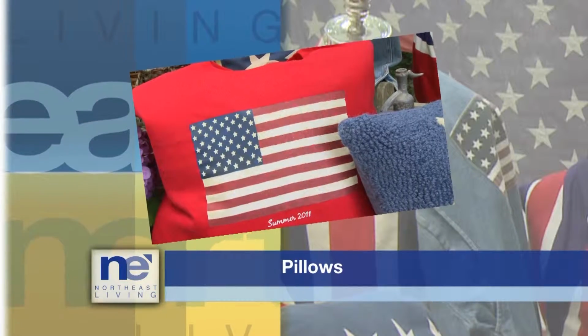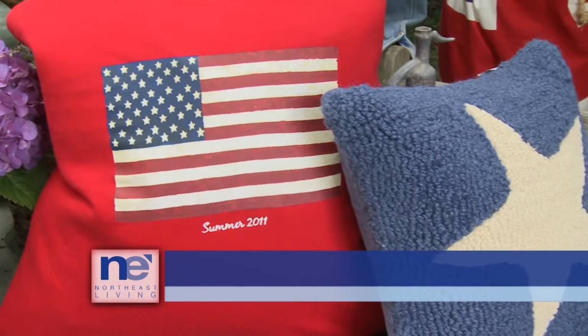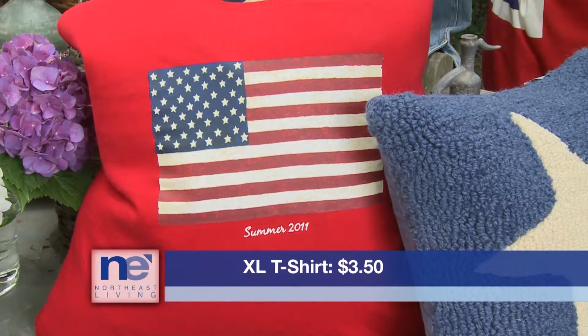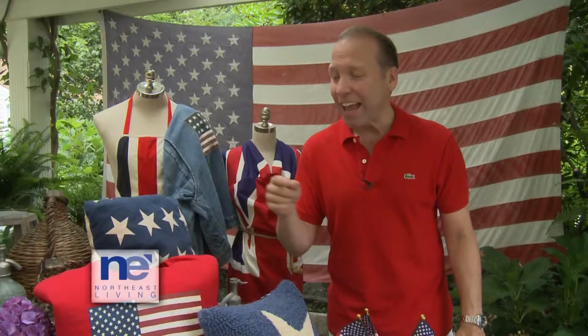Pillows are a great way to bring the red, white, and blue in your home without a big commitment. Now, here I went to Walmart and picked up an extra large t-shirt for $3.50. I can take that t-shirt and cut it down and use it as fabric to upholster an old pillow. Now, if you can sew it yourself, well, that's extra credit. If you can't, go ahead and take it to your dry cleaners. Well, they'll have someone there that can sew it for you.